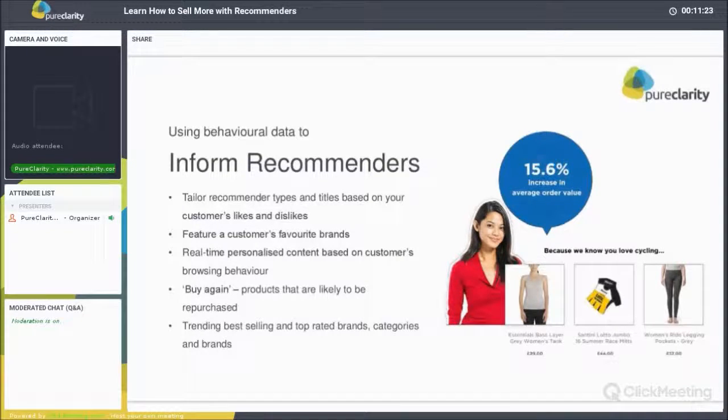Again, featuring a customer's favourite brand means that you're speaking to them on an emotive level. You're reaching them because you know what they're interested in already. And so you can really personalise from the minute that they land on the site based on what you know about them. In real time, if people are viewing different categories and products and brands, as they then go on to view different pages, you're carrying through a consistent message based on what they've looked at in that session already in real time.